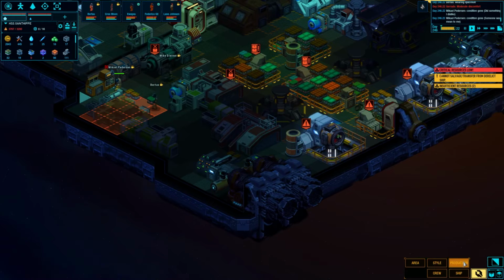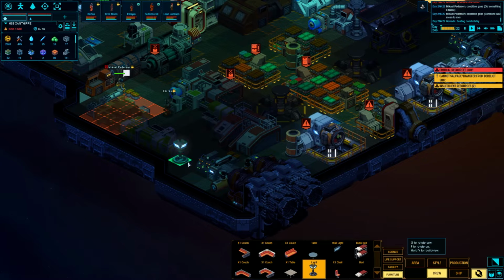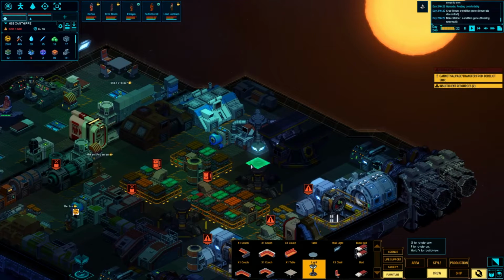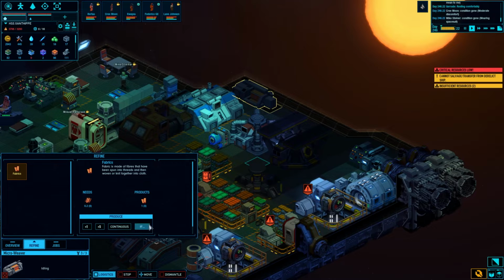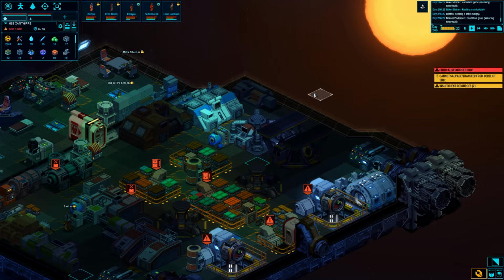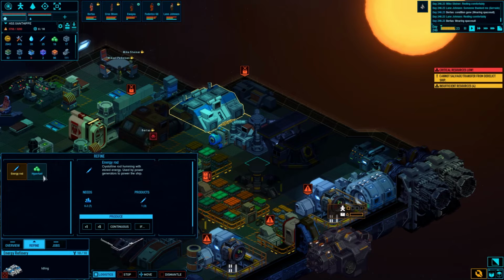Yeah, let's do that. That'll probably reduce accident percentages. I'll put that right there, and we'll put one over here. That should do. Got this lonely little weaver over here. I guess we don't really need fabrics or fibers for anything else, so we'll just set that to go non-stop. Is this even going?